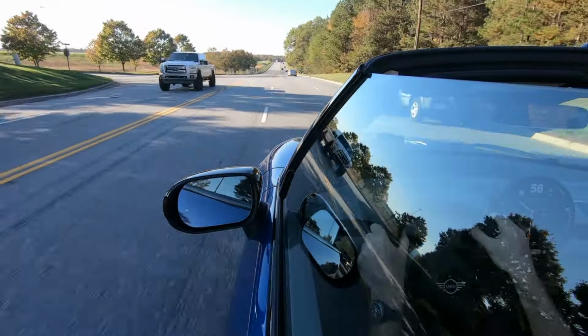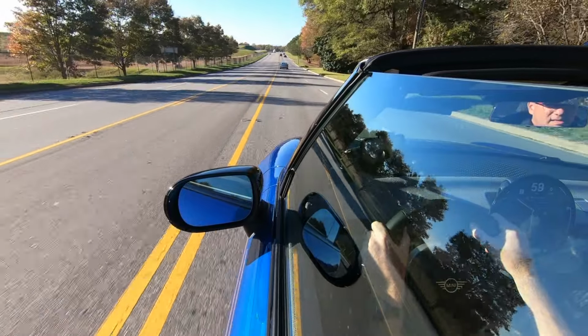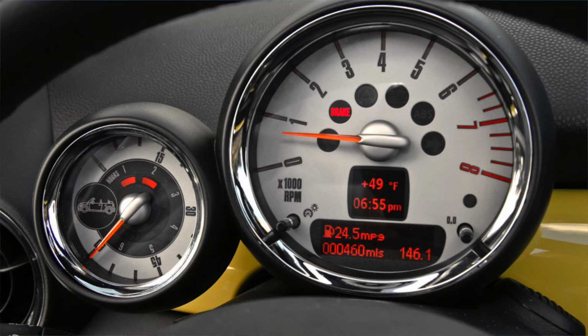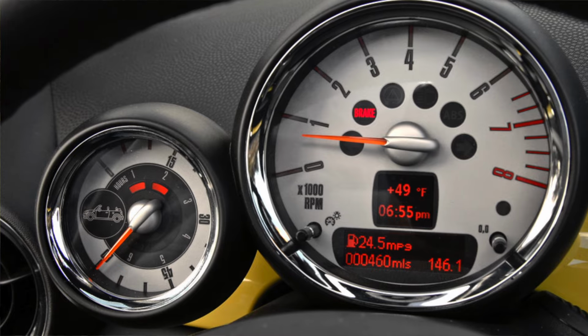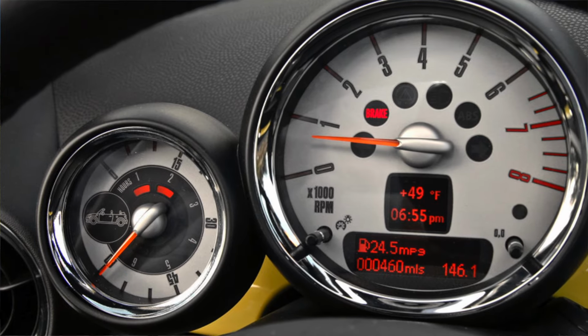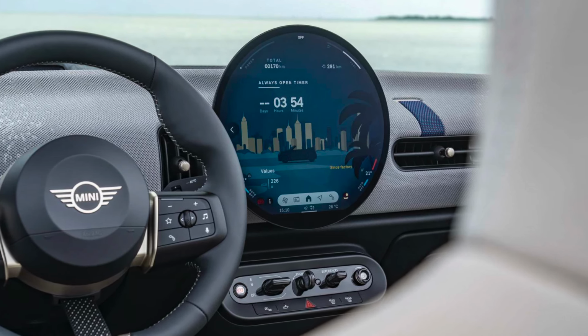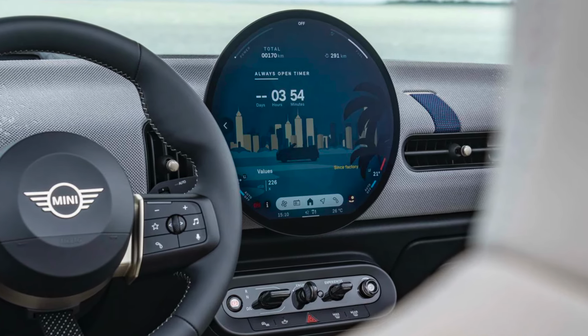And very cool on the display, one of the things that Mini had done on that first generation convertible is they had developed an analog gauge, and it was a timer. It was an openometer, and it calculated, just like an hour meter, how many hours the car was driven with the top down. And we brought that functionality back in the digital screen. So this car has an openometer, a timer that says how many hours the top is down on this car. That's awesome. We're bringing that fun back.